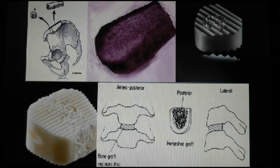Why can't they use animal bone? Because it's all denatured pretty much and sterilized. You would think you could in bones because there's no cells in there. All the major histocompatibility complex cells are gone because they wash them out. I don't know why they don't use animal bones. It's a good question. Does anybody know?